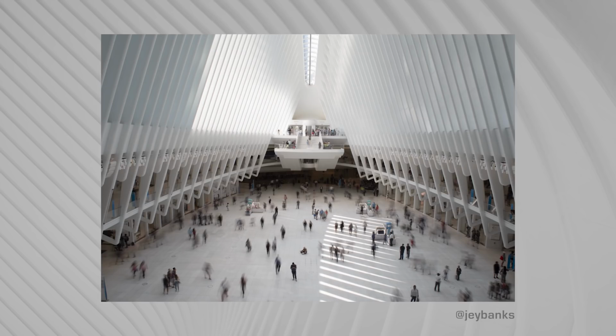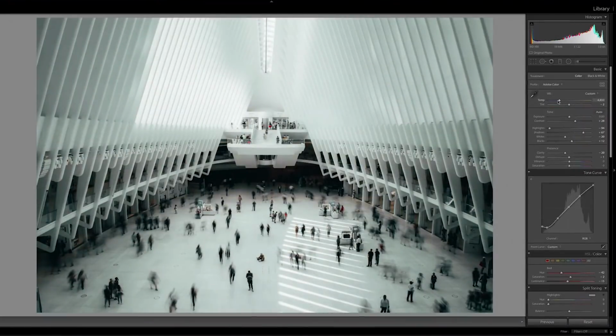Ooh, that sounds even better. jbanks, nice to meet you. I believe this building is called the Oculus. Never been there myself, and I've literally walked by it like 3 times. However, I get to edit this photo today, which I'm very excited about. It doesn't need much editing because the amount of light that's let into this building is insane. All I want to really do is pronounce the amount of light coming into this scene more so.